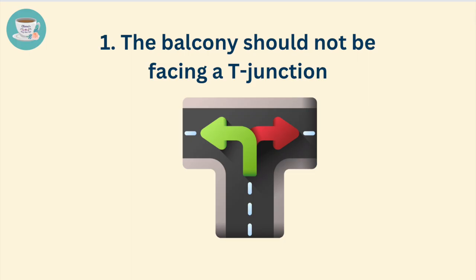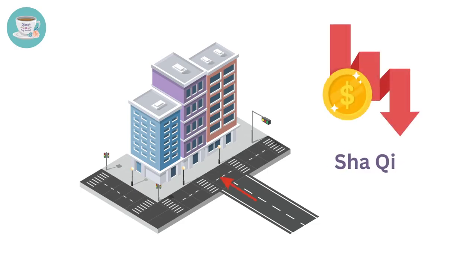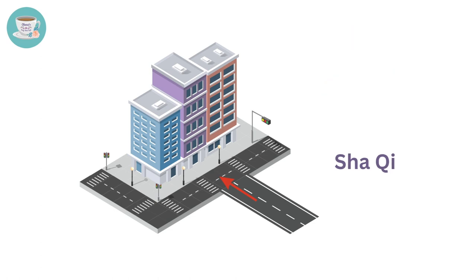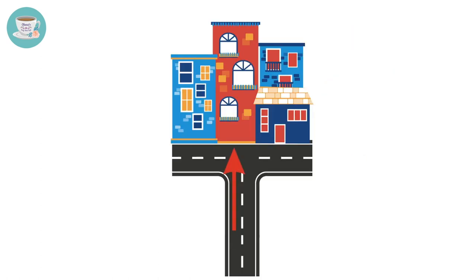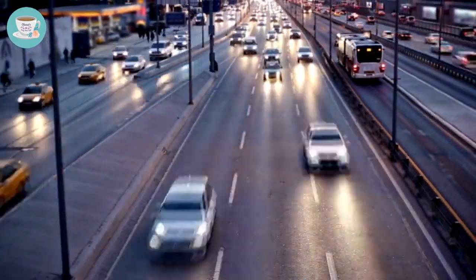Number 1. The balcony should not be facing a t-junction. If your balcony faces a street that leads directly towards your balcony, it can create harmful energy that can lead to financial loss. This is because fast-moving traffic and noise from the street can penetrate your home and disrupt the peace and quiet that's essential for a harmonious living space.